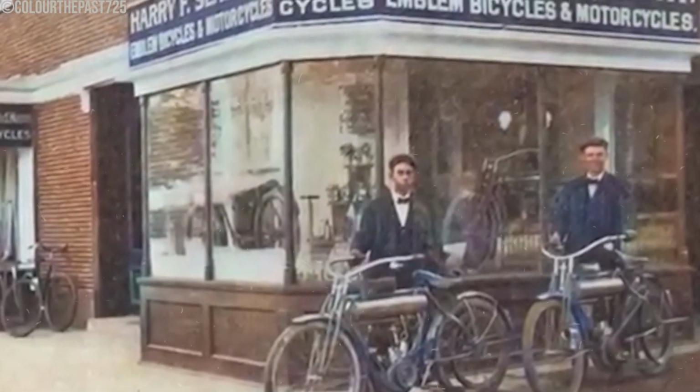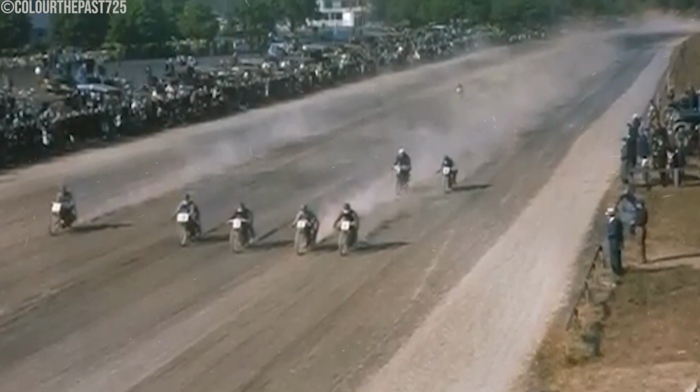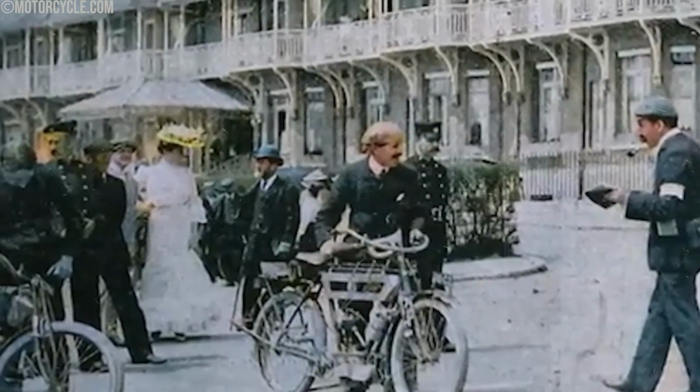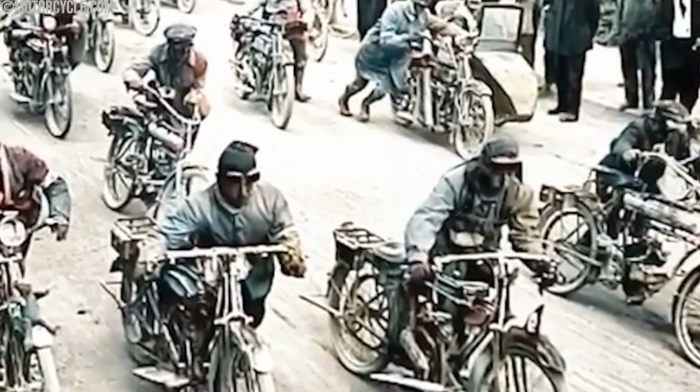As roads improved and motorcycles became faster, the importance of rider comfort and stability became clearer. The addition of seats not only made riding more enjoyable, but also reduced the risk of accidents caused by rider fatigue and loss of balance.